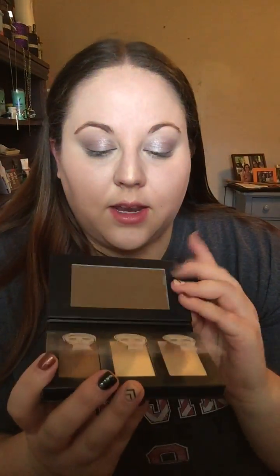Okay, so next I'm going to show you a newer product. I don't think I've ever shown it in a video actually, but we've had it for a few months. This is our sculpting trio. On the inside it comes with a contour shade, a middle shade I use like a setting powder, which I think is supposed to brighten up the areas it's applied, and then we have a highlighter too.